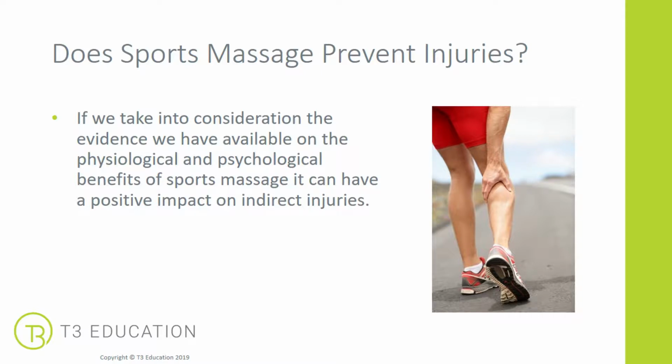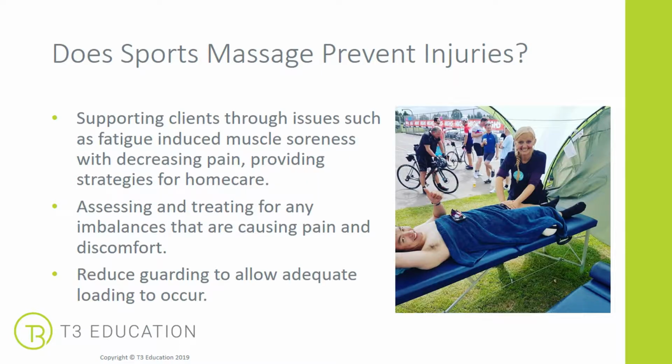But if we start to look at all the evidence we have available to us and we take into consideration this from the physiological benefits, the psychological benefits, we believe that we can have a positive impact on indirect injuries. And when we discuss sports massage and injury prevention, we're not just looking at the techniques themselves, but the whole sports massage treatment, from the initial assessment, the treatment, but also the home care as well. As you know, home care is really, really important. So we're looking at everything. So let's look at some of the reasons and benefits of sports massage for injury prevention.